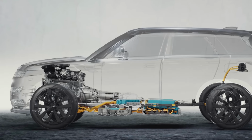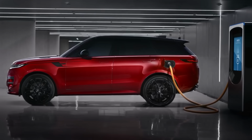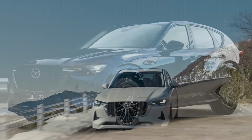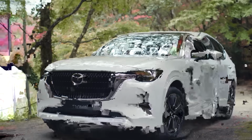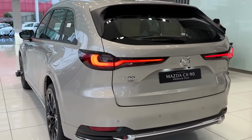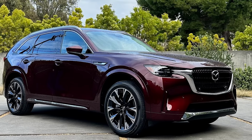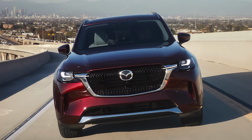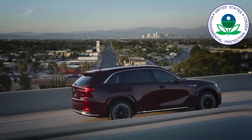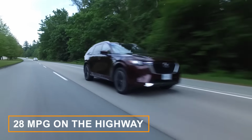There's also a plug-in hybrid variant, which uses a 323 horsepower system similar to what's found in the CX90 in Europe. All versions come with an 8-speed automatic transmission and standard all-wheel drive. Performance-wise, the CX90's inline-six can accelerate from 0 to 60 in 6.3 seconds, which is more than you'll ever need from a 3-row midsize SUV. Fuel efficiency is good, with the EPA rating the non-hybrid CX90 at up to 24 miles per gallon in the city and 28 miles per gallon on the highway.